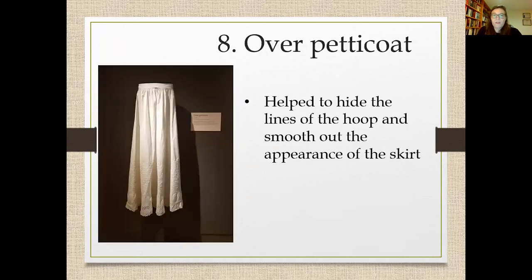Next, we're going to do the over petticoat, and this helped to hide the lines of the hoop and smooth out the appearance of the skirt. And every so often you'll see a 19th century photograph from the 1860s where someone doesn't have an over petticoat on, and you can see their hoop right through their dress, and it wasn't a good look. It's sort of a little bit of a faux pas. The illusion was that you had this smooth bell-shaped skirt, and you weren't supposed to see the hoops that were supporting it underneath.